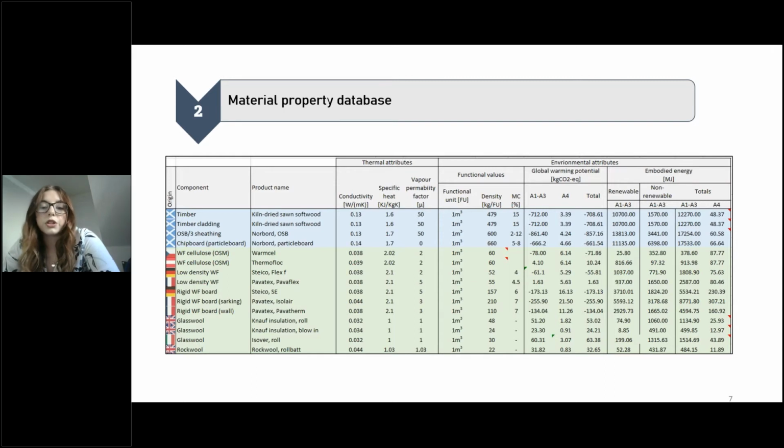So we've also included thermal properties within the tool. This is because, thanks to some clever programming by my colleagues, the tool is able to calculate the expected U value of different build-ups. This is particularly useful when trialing different material thicknesses, and it saves you from having to use an external U value calculation, thereby increasing the speed of your decision making.